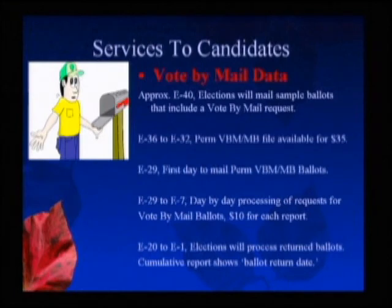The last item on our slide here, or the second to the last, E29 to E7, is the day-by-day processing of those requests for vote-by-mail ballots. The reason it's 7 days before the election is because after 7 days, there's not enough time to mail our ballots out to them. So you don't want to be trying to mail your piece after that 7-day deadline.